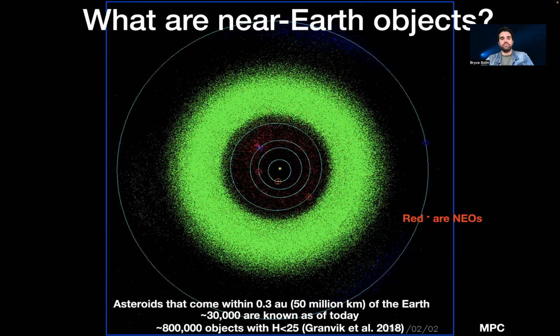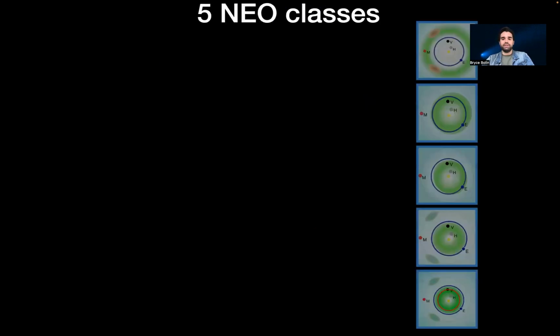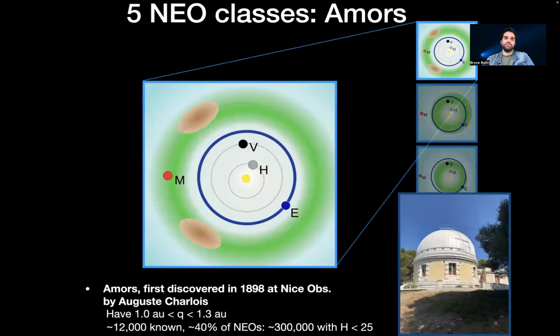Near-Earth objects are asteroids that come within 0.3 astronomical units. About 30,000 are known as of today. There are five main NEO classes. The first are the Amors, which do not cross the orbit of the Earth, but come within 0.3 astronomical units.